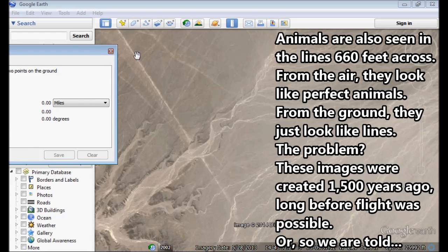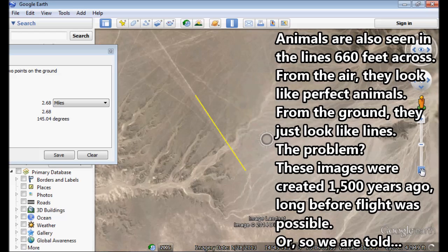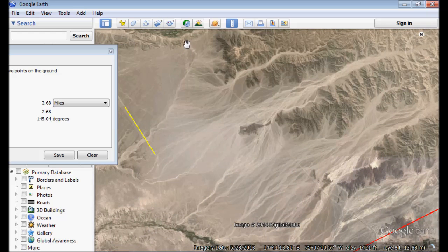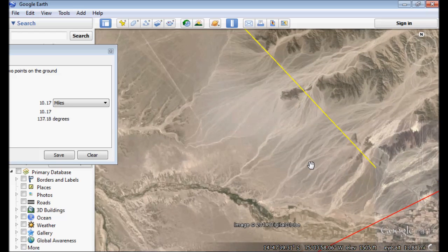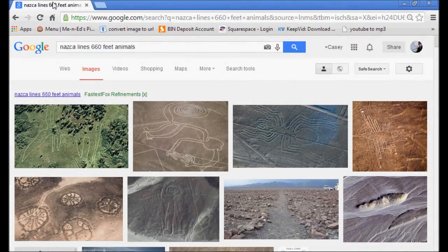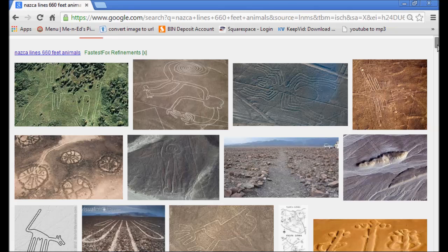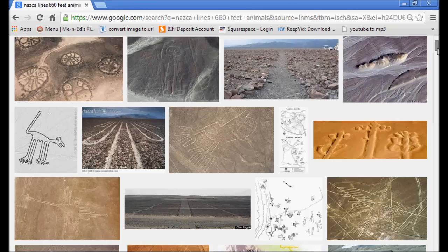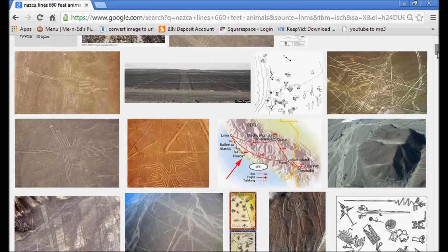Now, just to give you an example, this line is 3 miles long. Let's zoom out. Here is another line, almost perfectly straight. This line is 10 miles long. And again, here are some examples of some of these animals in the NAZCA plains that are as much as 650 feet across, perfectly proportioned from the air, but when you're on the ground they look like just lines.